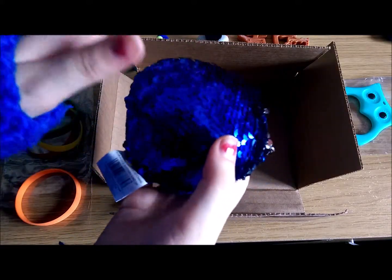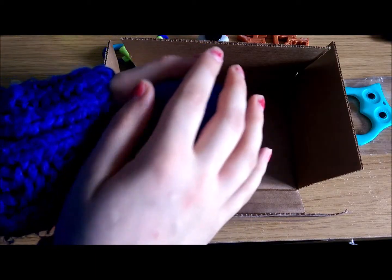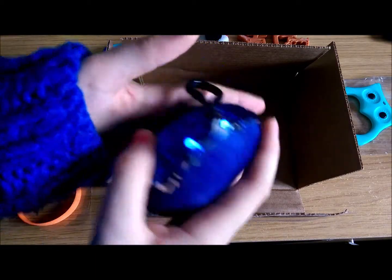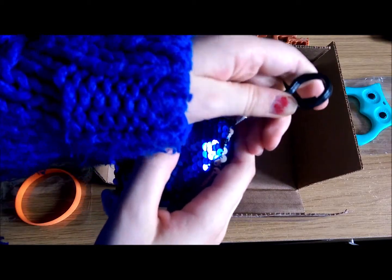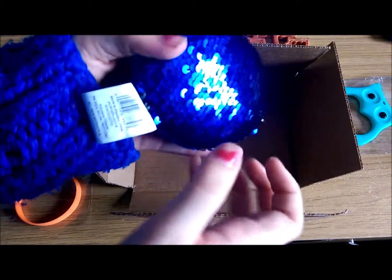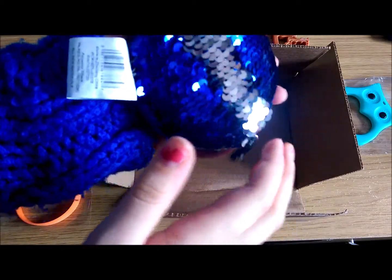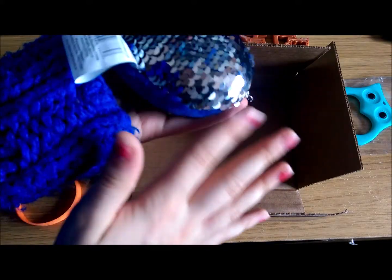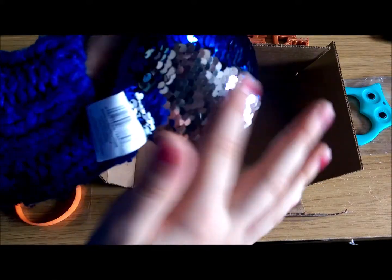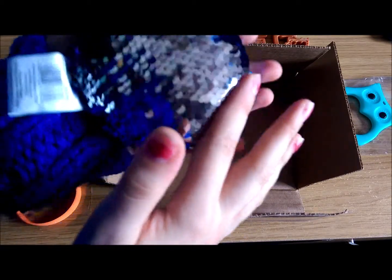I discovered that I really like the sensation. This one also has a fuzzy back, so that feels good. And a little keyring for me to pin it onto whatever I need. It goes from blue to silver. And I enjoy this because of the sensation it gives when you do this.